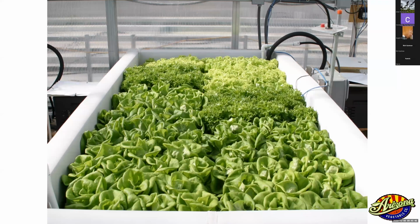This is a larger version of it. Again, this is something you can make yourself with pond liners and pressure treated wood or steel or something like that. Same concept.